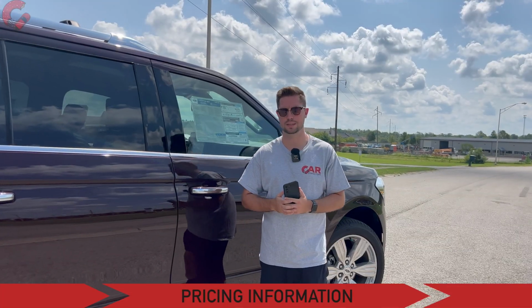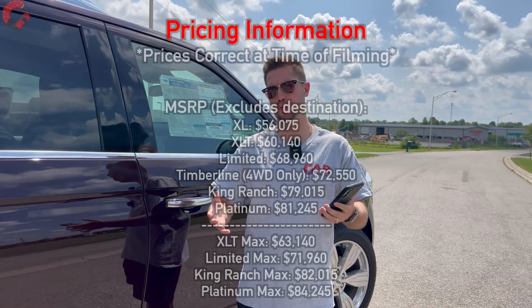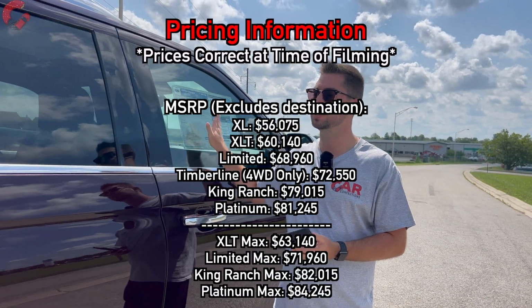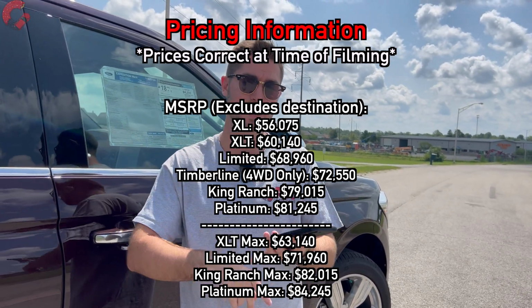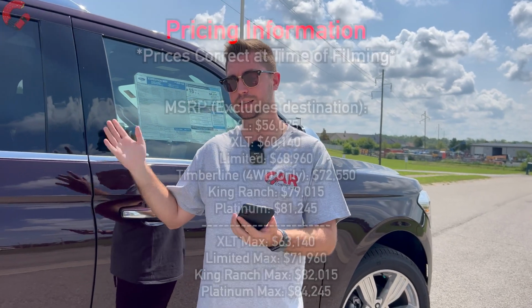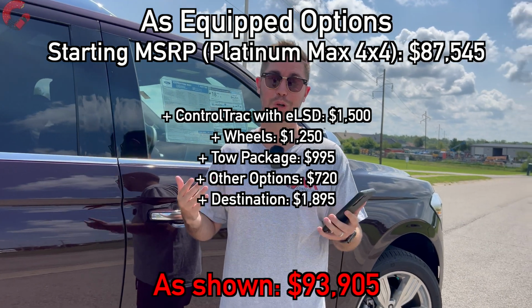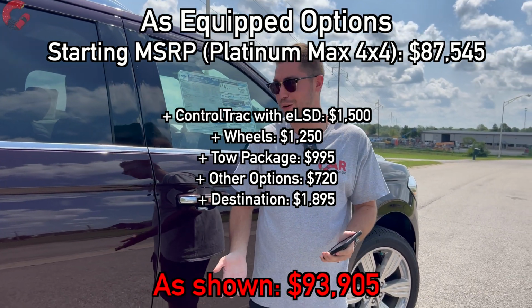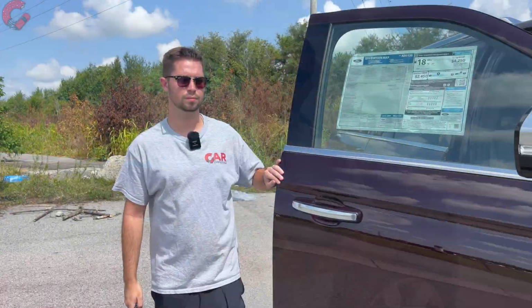And let's talk pricing for the Expedition. So we're going to start at about $56,000 for the 2024 model year. Of course, this one is far, far from that $56,000 price tag, because we have the Platinum Max with pretty much every option that you can get. So this one, as tested, sitting at about $93,000. So certainly a very expensive vehicle. This amount of luxury and space doesn't come cheap.